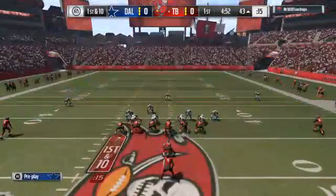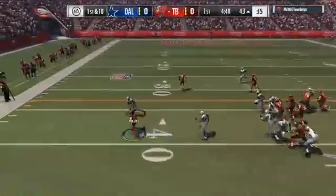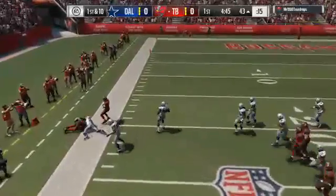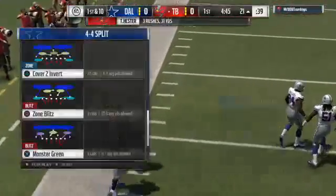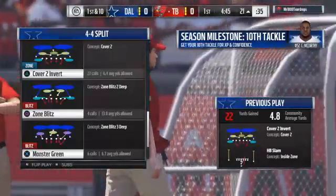Oh, I like it. They'll give it to him right up the gut. And some room to maneuver. And a cut to the left sideline. 22 yards on the pickup there. And that'll be good enough for a Tampa Bay first down.